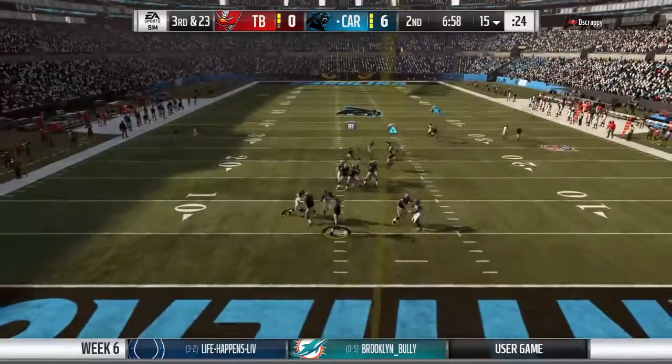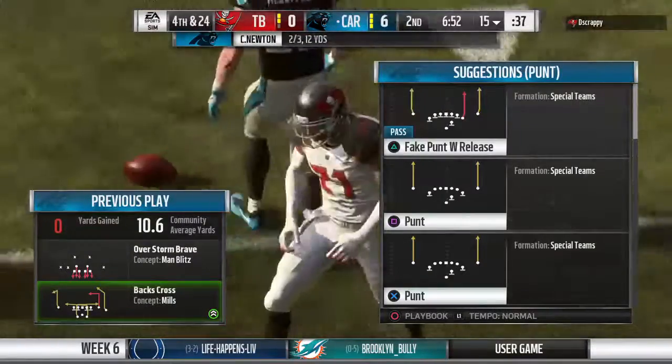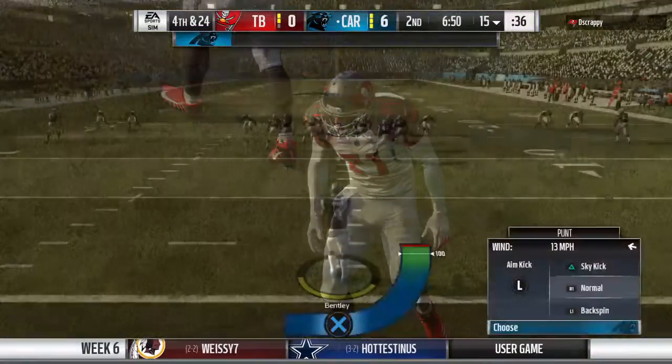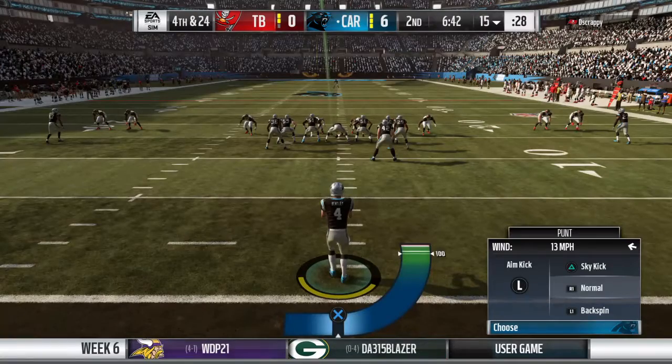A shotgun snap for Newton. He'll dump this off to his running back, McCaffrey. Nothing doing on that one, and it'll be 4th down. They dialed up the blitz on 3rd down, and your worry as a defense is that they can hit you with a big play in that situation. Instead, the blitz pays off, able to rally to the football and make the play.